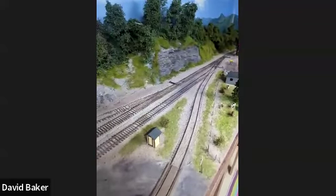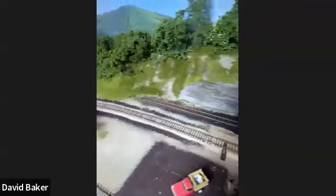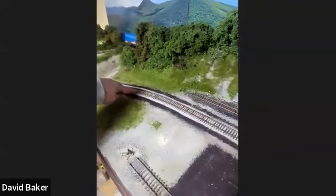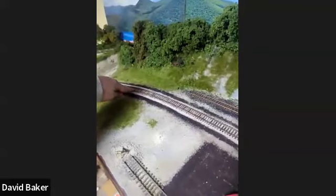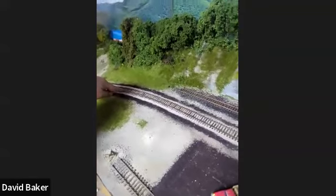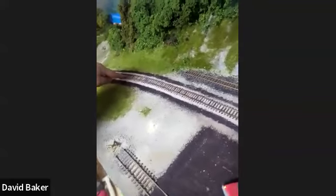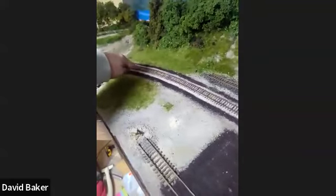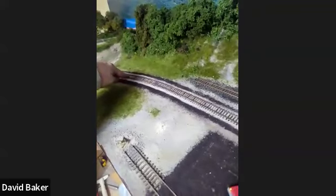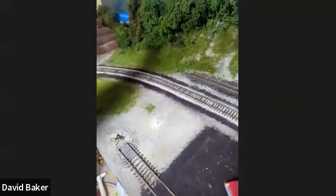The other nice thing about the real limestone is that cinders wash away a little easier. But the limestone, you can get it wet and put glue on it and it won't crater or wash away as easily as the Woodland Scenics stuff. Nothing against that stuff. I've used it before and it comes out looking pretty good. But this does not wash away as easily. I've got experience with that, ruining an entire section and having to do it again.